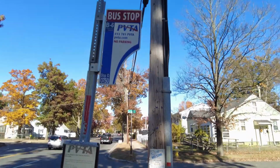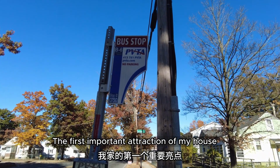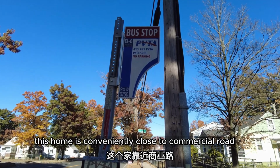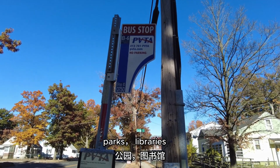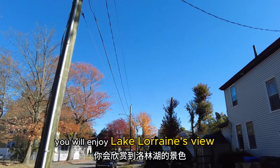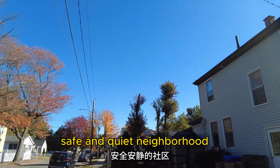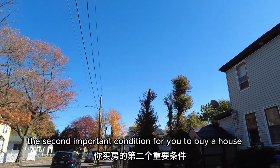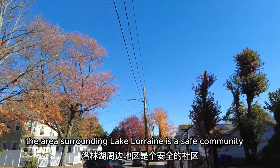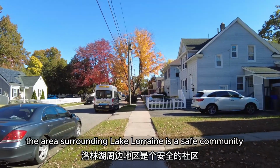Location. The first important attraction of my house is the suitable location. This home is conveniently close to Commercial Road, parks, libraries, schools, hospitals, and highways. You will enjoy Lake Loraine's view and a safe and quiet neighborhood. The second important condition for you to buy a house to live in is safety. The area surrounding Lake Loraine is a safe community.